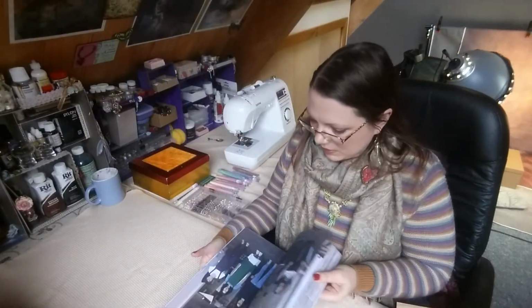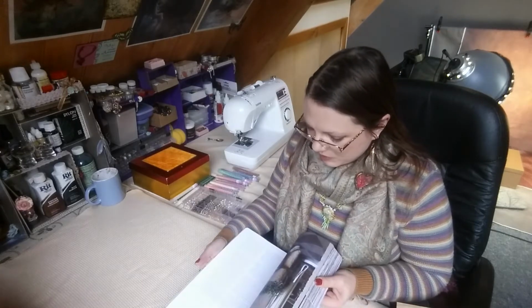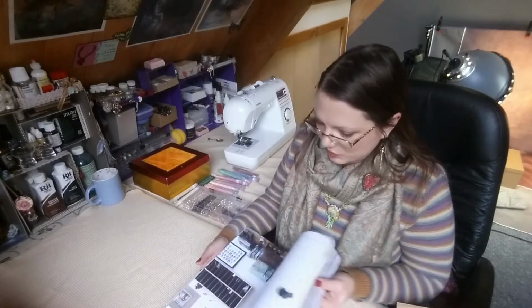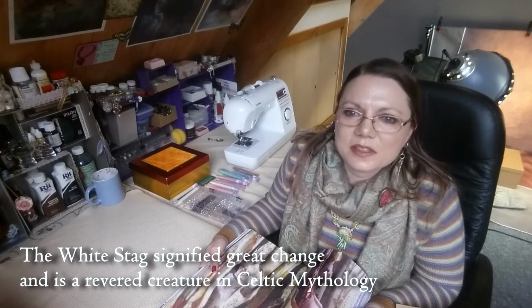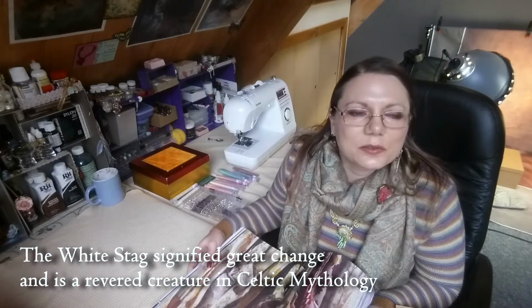And to be honest, the thing that really grabbed me in this book, I saw one of the spaces had a white stag in the doorway. And in case you don't know, the white stag in Celtic mythology is meant to be quite significant, sort of a sign of fae folk, a way to show that something significant is going to happen.